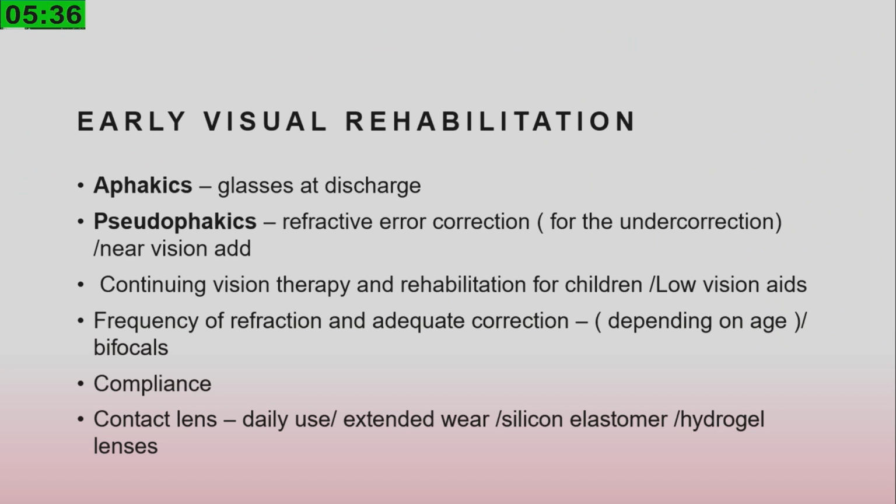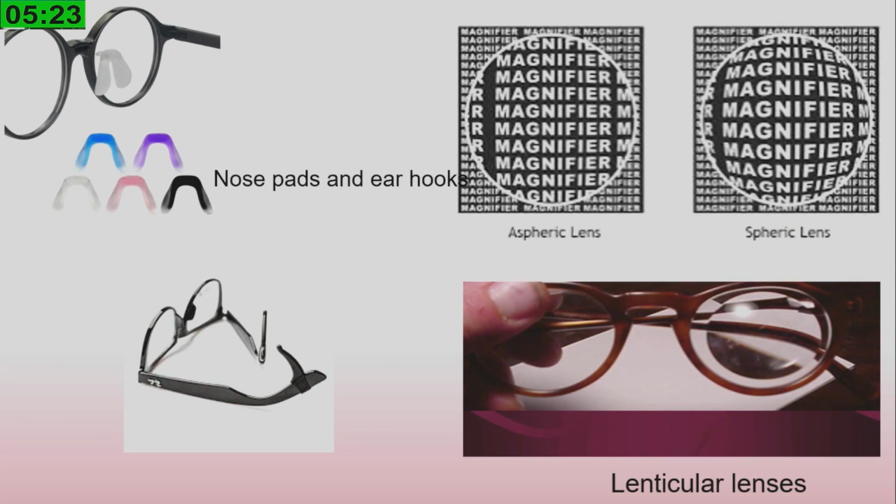Contact lens is an option in aphakics. Extended wear or silicone elastomer lenses, hydrogel lenses are an option provided the parents are properly educated and hygiene standards are maintained. The glasses, while prescribing for aphakic children, should have silicone nose pads for comfort. Aspheric lenses with lenticular design would reduce the magnification, the aberration and the weight of the glasses, and hooks on the ear can prevent the eyeglasses from falling out.